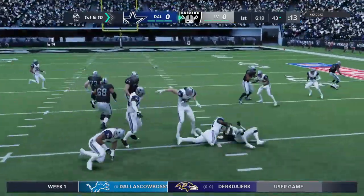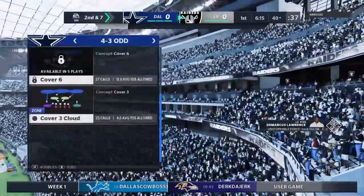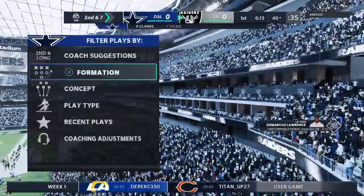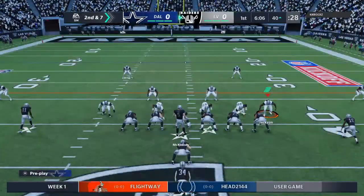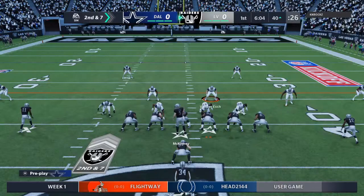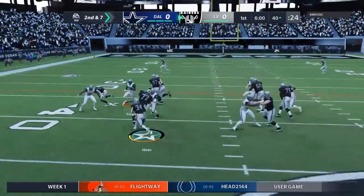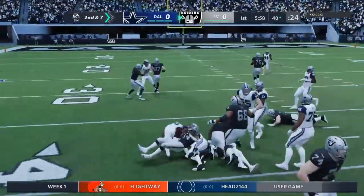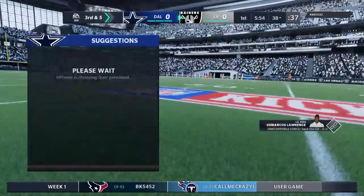Nyheim Hines, his first carry. And he's dropped right at the 40. Gain of 3. Give him 3 on first down. It'll set up a 2nd and 7. Second and 7. Now it's Hines. And he only manages a couple here down to about the 38-yard line.